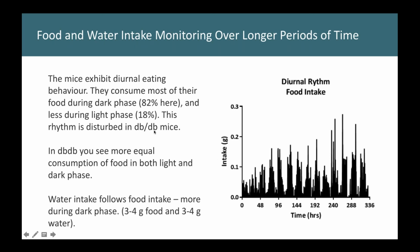I'm not going to show that here, but if you use a different genotype, like the db/db mice, you would see a more equal consumption. So you'll also have a higher consumption during the day in these mice.